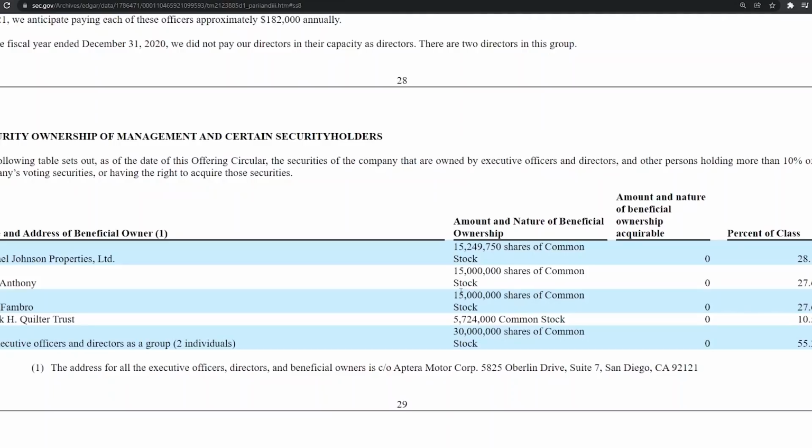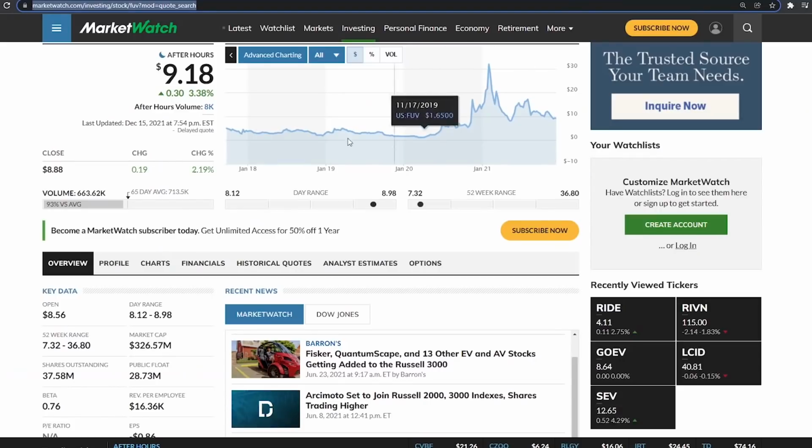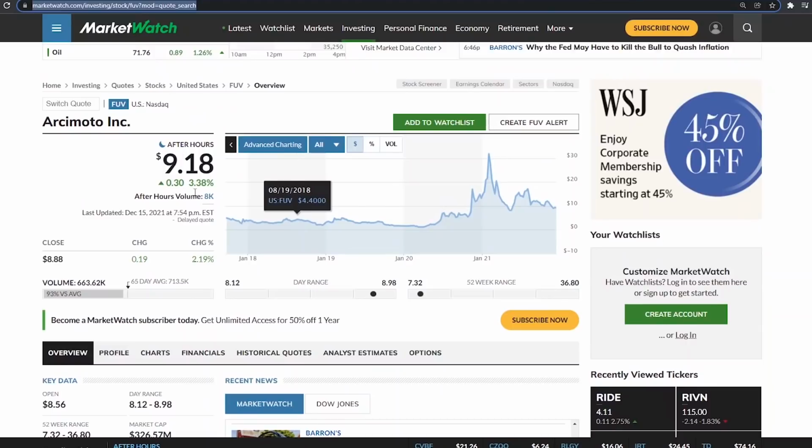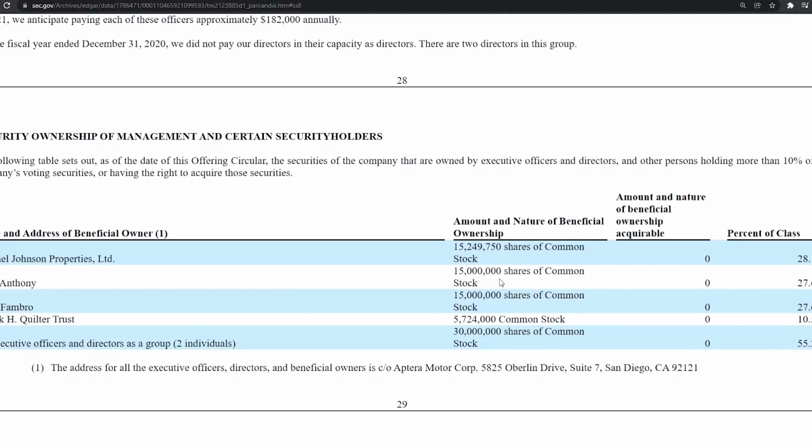Now, if you look at this, at $8.80 a share, these shares that Chris Anthony and Steve Fambro have are worth theoretically almost $150 million, and that seemed like a lot. So I actually looked up the offering circular for Archimoto, and here's Archimoto's, and Mark Fronemeyer is their founder, and he has 7 million shares in that company, and that's 55%, which is controlling interest. Current value of Archimoto stock is about $10 a share. So that means Mark Fronemeyer's stock is worth about $70 million. So $130 million seems like a lot, but it seems like that is about the going rate for founders of these kinds of companies. It's a pretty good deal if you can start a company like that, it turns out.